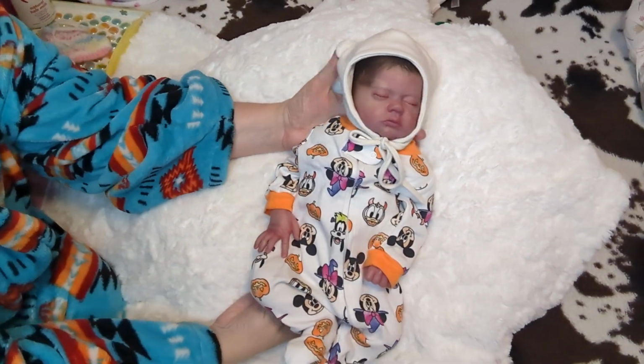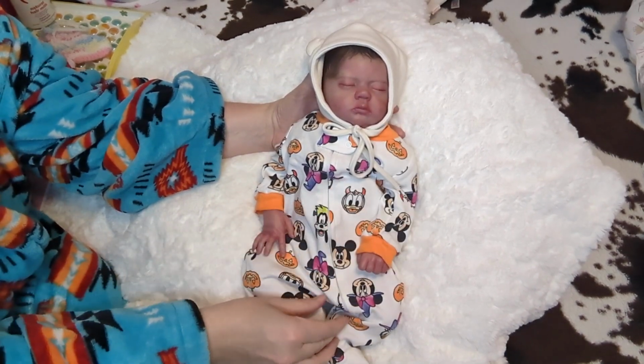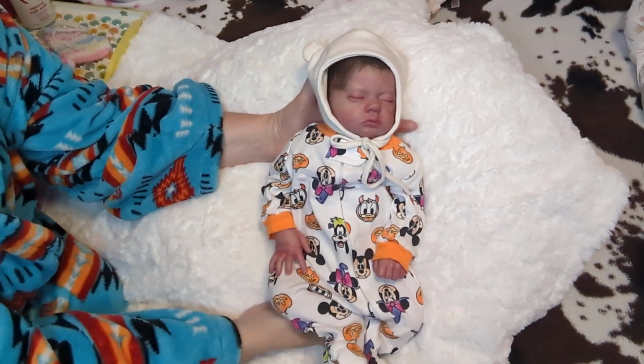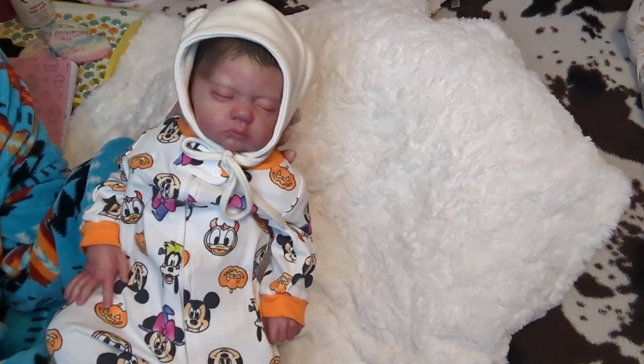This baby I already showed the other day because I was showing her and I already put her in the countdown with the other babies. So I'm not trying to mess things up on the countdown, but I just wanted to show her again because she is so cute and she's one of my sleeping babies.